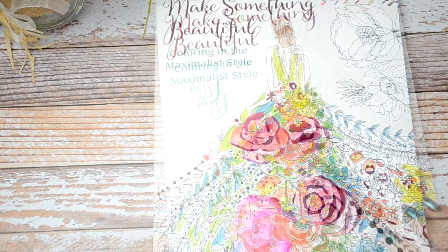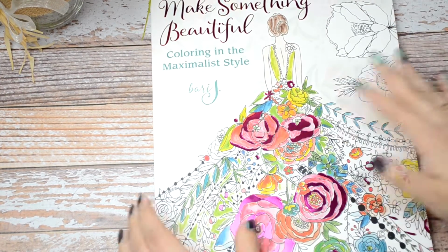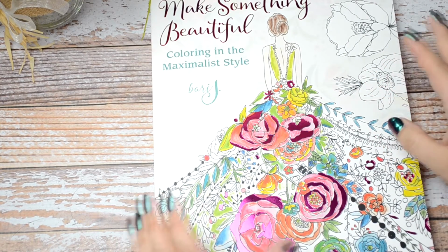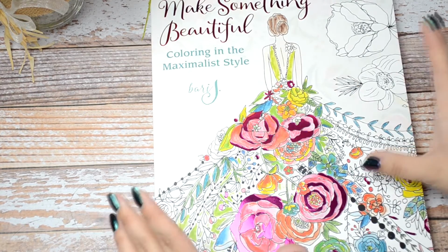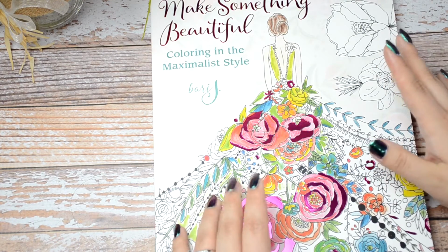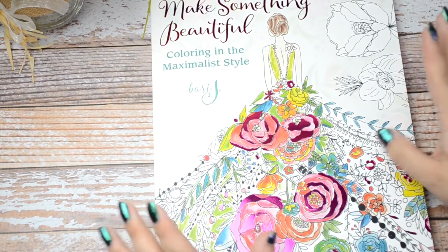This is the first. So this was a class taught by an artist in Scottsdale, Bari J, and I was not going to take this class. The title of the class, I don't remember what it was, but the title is not exciting. It was like using colored watercolors to use a coloring book to create wall art. It just was not an exciting title.